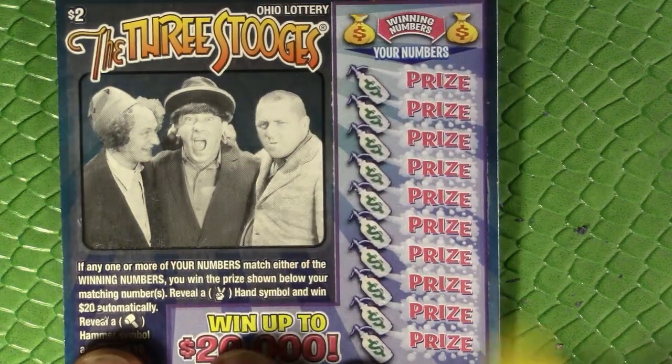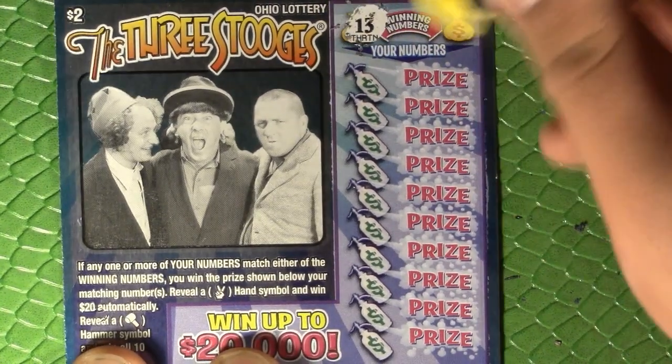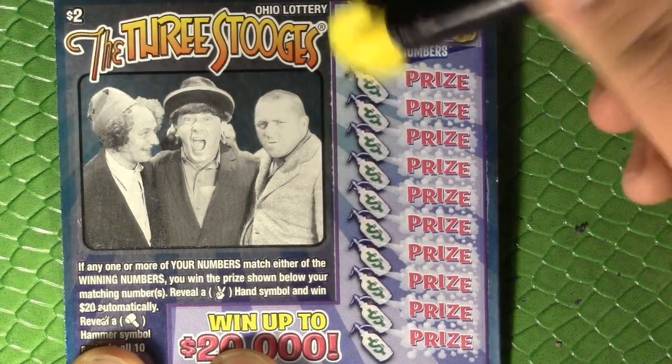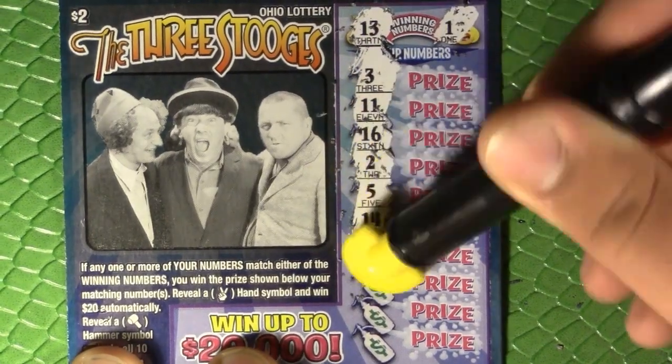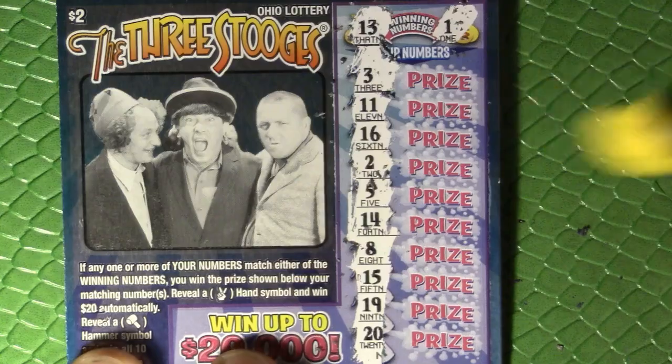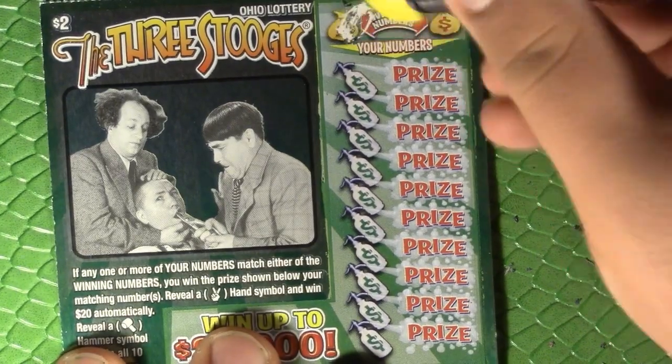So I wish... I know Missouri Lottery did a Three Stooges ticket some years ago. It'd be nice if they did one again. Missouri Lottery seems kind of iffy sometimes on putting out licensed property tickets. You know, we've got the Monopoly ones, they did a Home Depot.